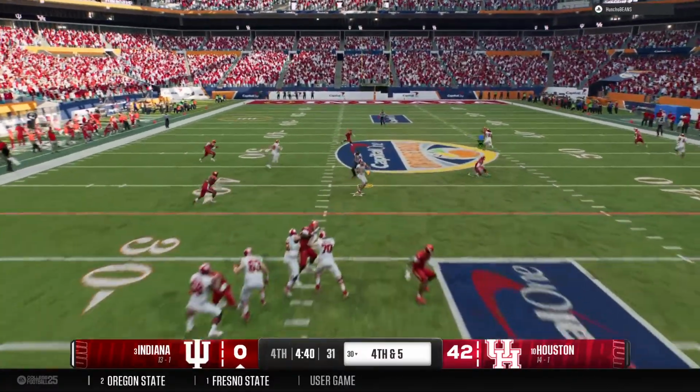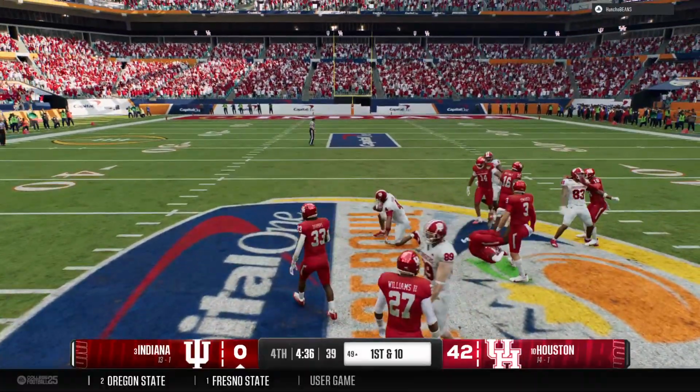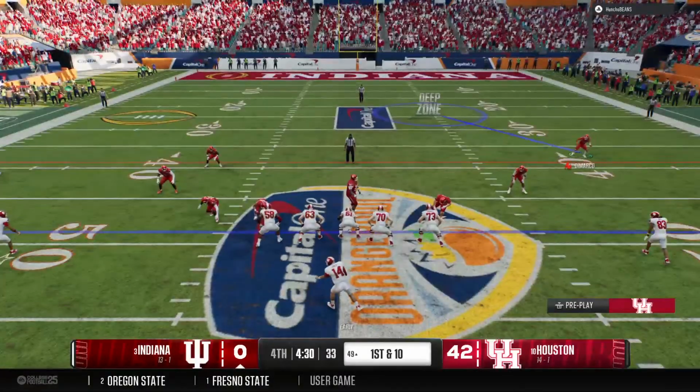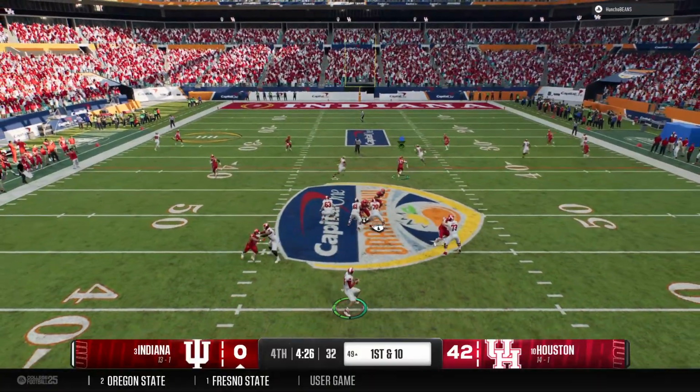Trying for a fourth down completion. Makes the catch, and that is enough for a first down. They've got him, but they convert on fourth down, and the drive keeps going. The Hoosiers looking to run some tempo here. On 1st and 10 here, looking to throw the ball.